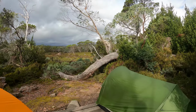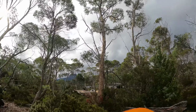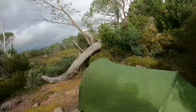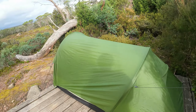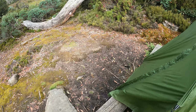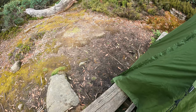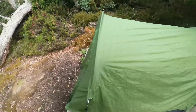So they predicted heavy rain and very strong winds today, so I'm just checking to make sure I've secured my tent. Pretty strong winds. Yeah, I don't want my tent flying off in the middle of the night. Well, it shouldn't, but I'm just checking it all around, making sure. Well, wet, can't avoid that.